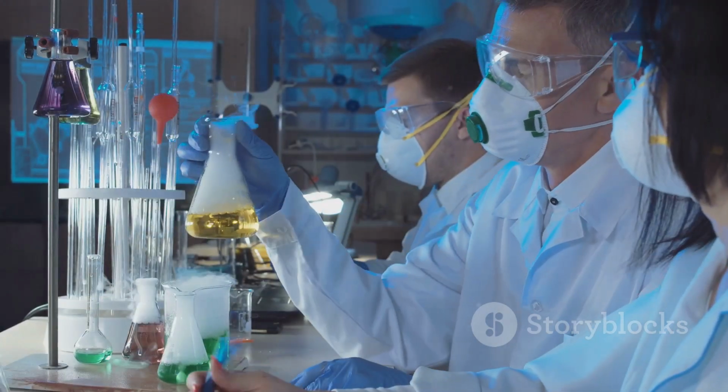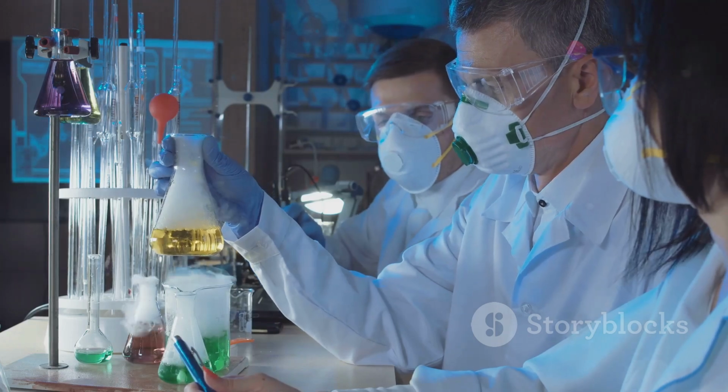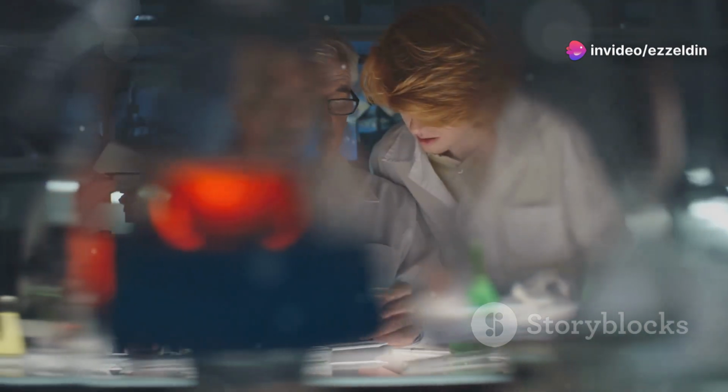Third, medicinal chemistry. It's all about creating new medicines. Medicinal chemists use their chemistry skills to design and synthesize new drug molecules to fight diseases. They work on improving existing drugs and discovering new ones to tackle health challenges.